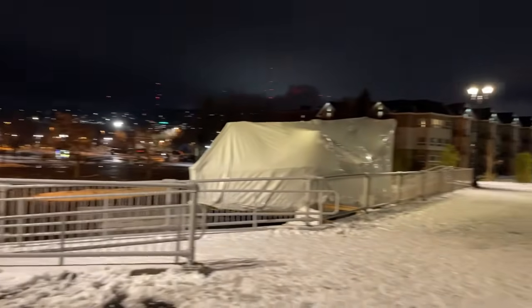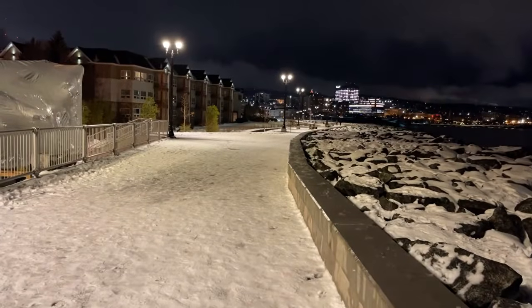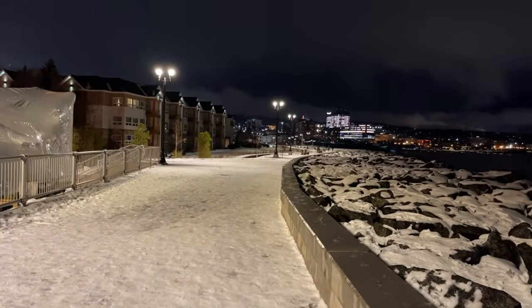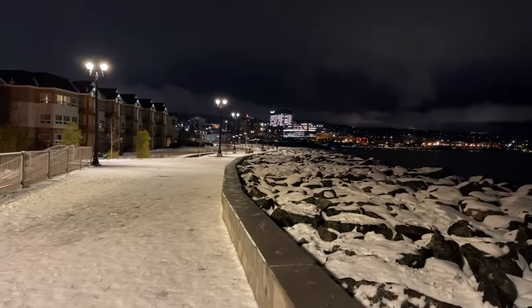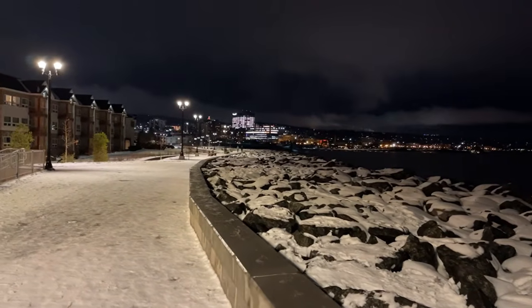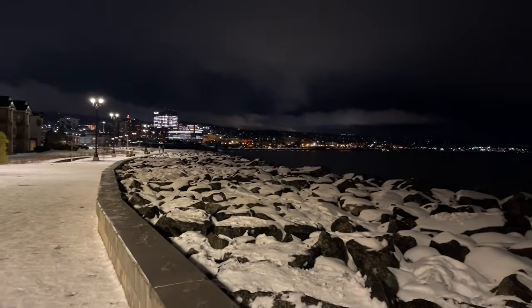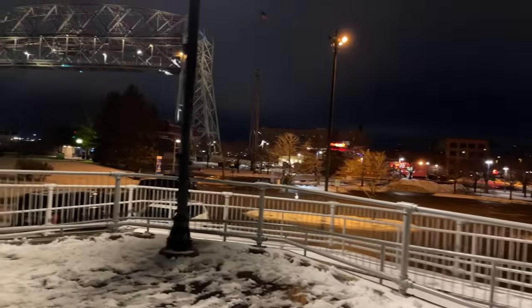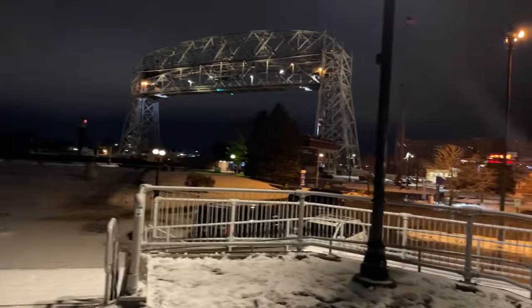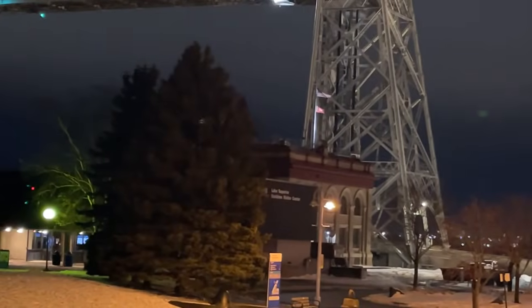I'm standing right here on the lake walk. This has been newly updated here in the last few years. You can actually walk on this all the way around. 31 degrees, just a light wind. We'll get over there and take a look at the flags. You can see a little bit right now. Not too bad.